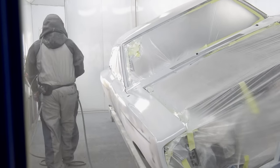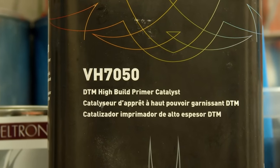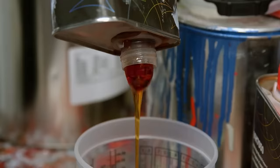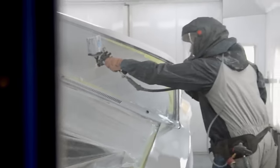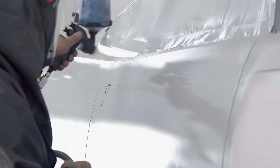So after we get the first prime done, it takes a week or two for that primer to dry. At that point, set outside, we'll bring another car in, work on it. And then when that 2 weeks is up, we'll grab that car, bring it back in. It's nice, it's hard. We use the VP7050 as our primer. It's thick, it's like honey coming out, and it does a remarkable job. So then we'll get the whole car blocked, do our second prime, and sometimes we're good to go after the second prime, but most times, we'll do it a third time just to be safe.